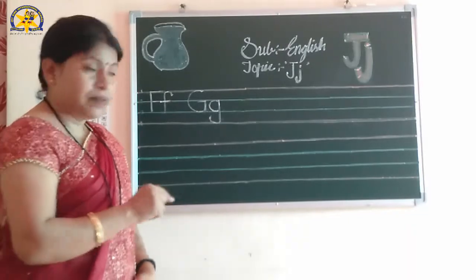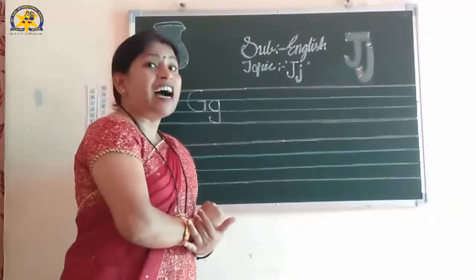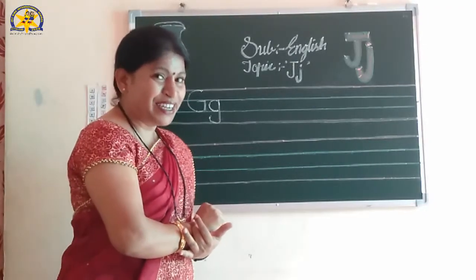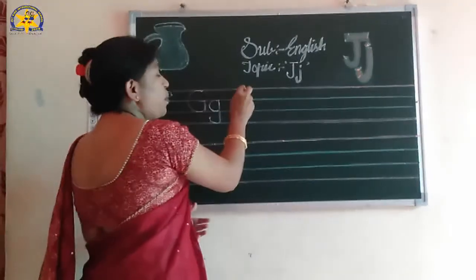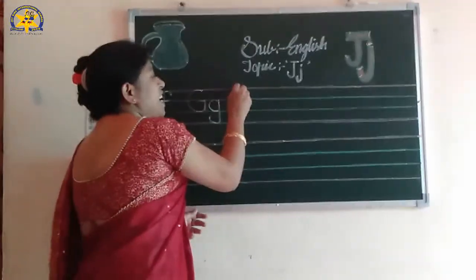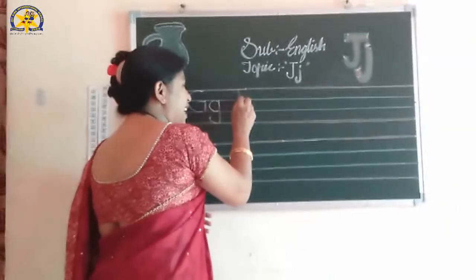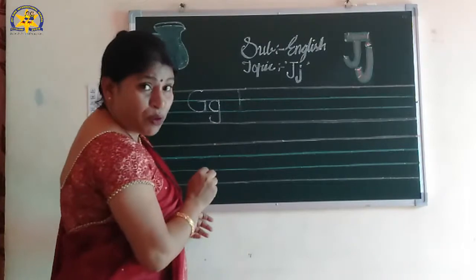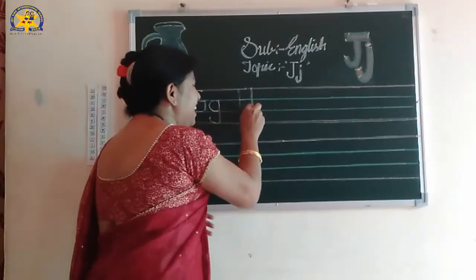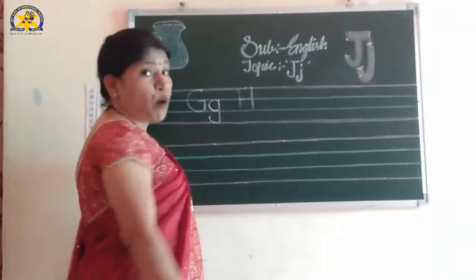Now after G, what comes? After G comes letter, very good, H. Now we will write H. H is too easy. Standing line. Then, yes, sleeping line. Very good. Then what we have to do? Yes, one standing line again. Wow, it's too easy.